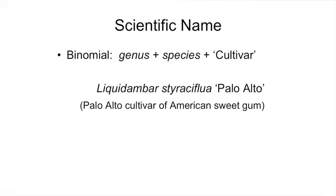And so in this case, we would have Liquidambar styraciflua, and maybe the cultivar might be 'Palo Alto'. There's a number of cultivars of liquidambar that are typically selected for their fall color and/or their growth form, upright or spreading or something like that. These are also typically clones because they're asexually propagated, and so they're going to be very true to type. If you want all the liquidambars on your property to be the same fall color at about the same time, you'd want to select all from the same cultivar. If you don't want that, then you select a mix of them.